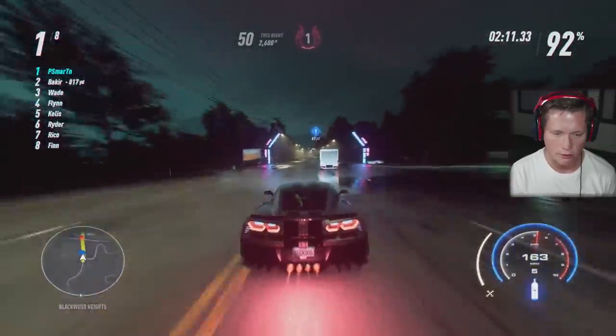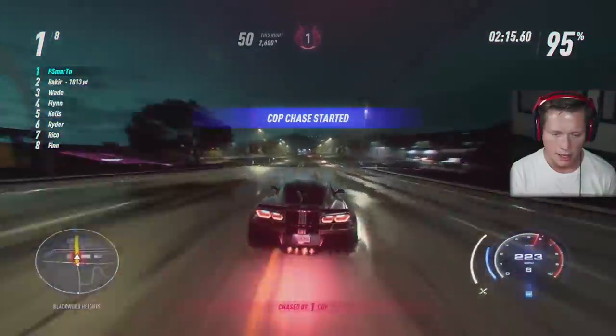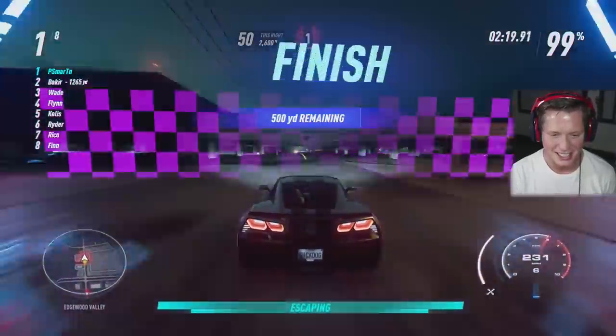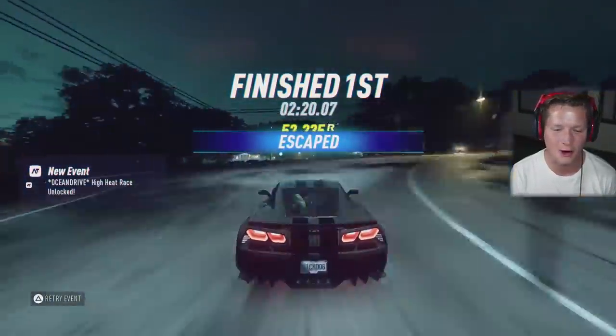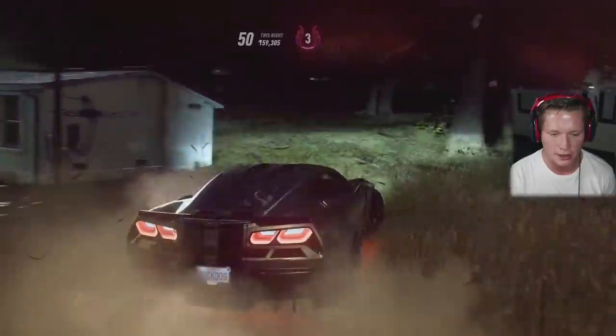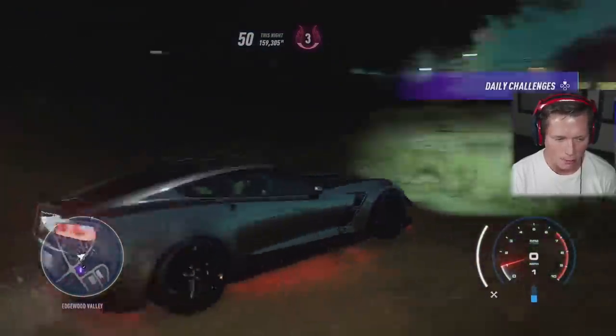Come around this corner. We've got our last little stint here, I believe. There's a cop. He's not there anymore. We're already gone. Dude, this thing was fun. It actually feels pretty good, too. I feel like it had a really nice balance of speed mixed with control and being able to slide and stuff.